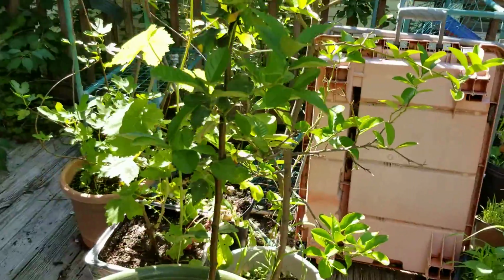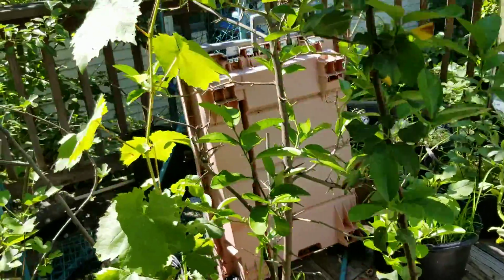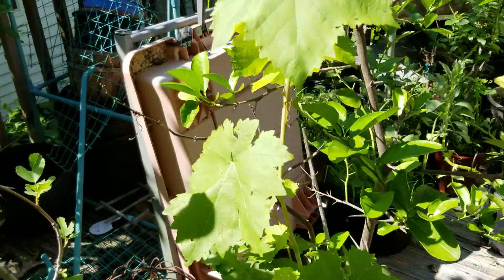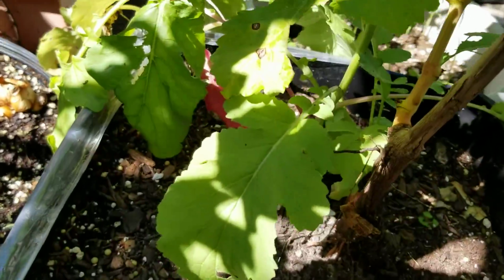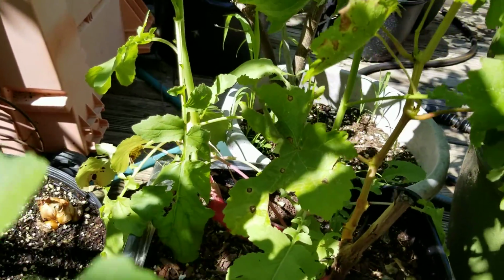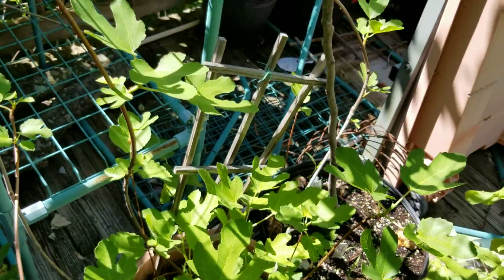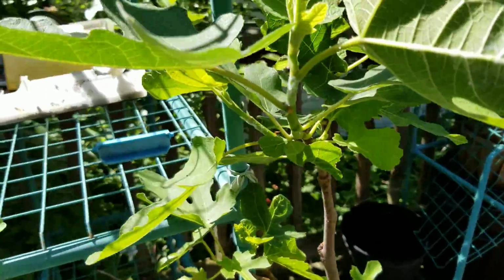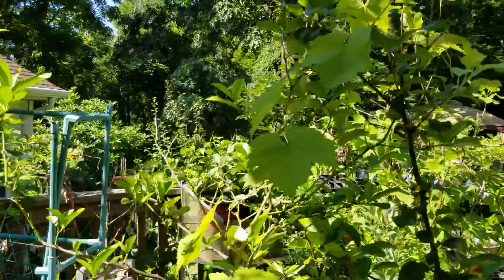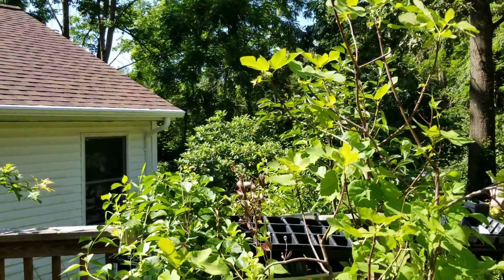So here is a columnar apple. It was all but dead. Another grape vine that I brought, also doing very well. And the French radishes that are in there, Jenny decided to let them go into bloom and go into seed so she can harvest seeds. And more fig tree, doing really well. And there is another pear tree back there. So I'm going to transition from here onto that other patio, and I'll see you there in a second.